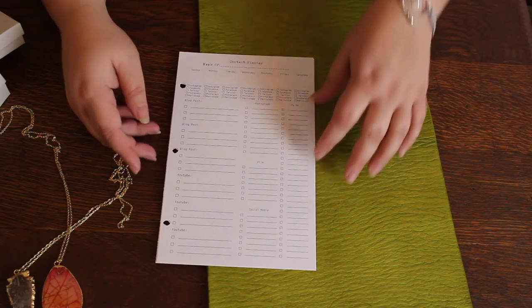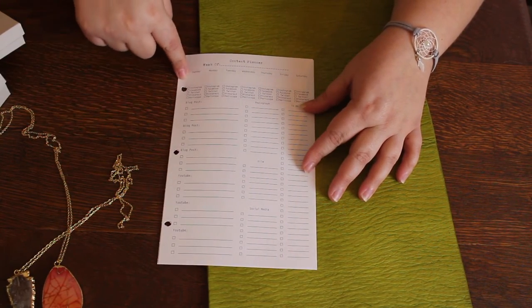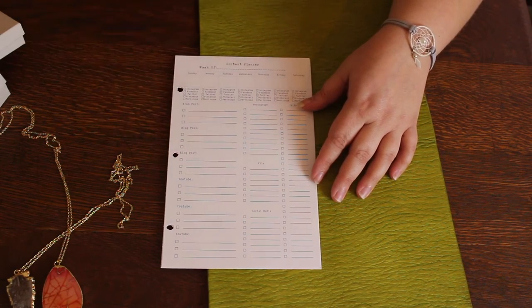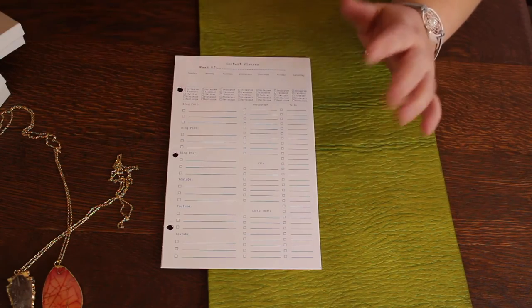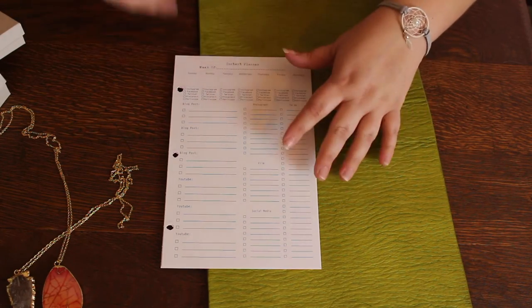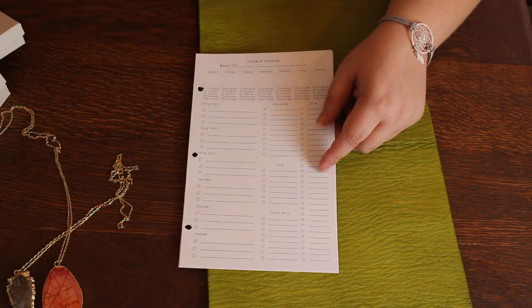All of the inserts, you can choose between 6-ring system or 3-ring. They will be A5. If you want full sheet, same thing. You can buy them, I'll print them for you. I will hole punch them for you. The A5 size, I'll print them, cut them, hole punch them. So you'll be purchasing your own inserts. That'll be with all of my new inserts.